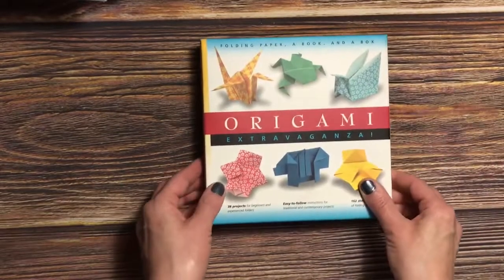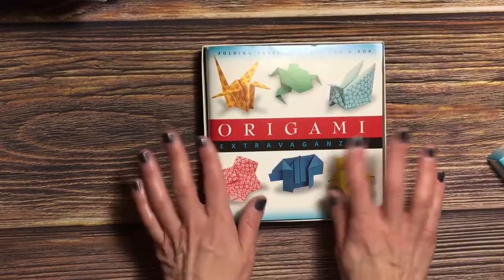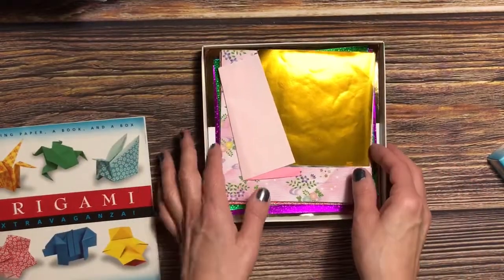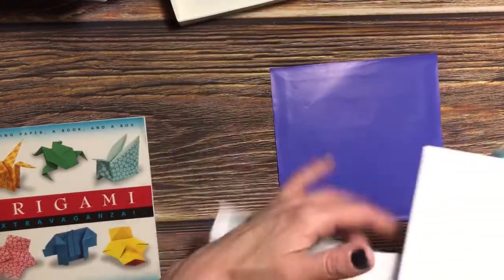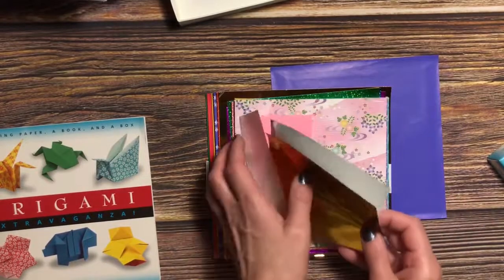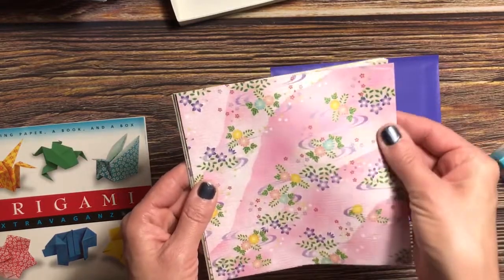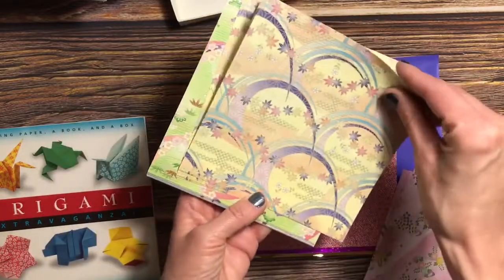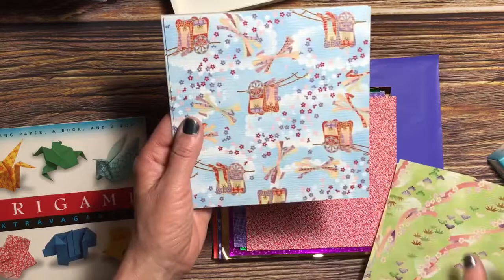And then the last fun find that I got was this origami extravaganza. It's very cool. I didn't look at it completely, so we'll be looking at this together. But here is the book to tell you how to do all the folds and instructions. And then you got origami paper. So here's just some silver and gold. There's a pink one. Like I said, I didn't really look at this. Ooh, this is a textured one. That's kind of cool. That feels really weird. There's another textured one. Oh, that's pretty. Yeah, these textured ones are really cool feeling.